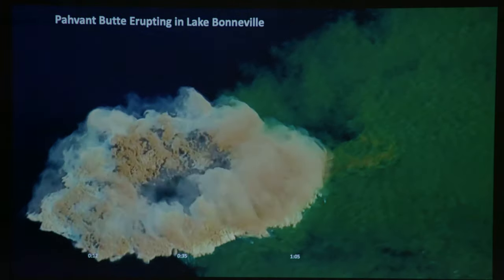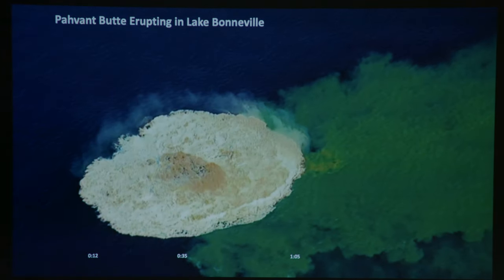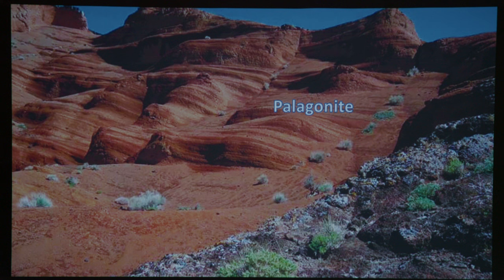So I want you to take note of the color in the water, that orange color. So when you go to Pahvant Butte, if you do, it's orange. And it's called palagonite. That's what you get when lava rock, or liquid magma, I guess, encounters water. So it degrades, changes chemically. So it's not your typical sort of black scoria, the cinders. So that's just a really neat sort of side story.